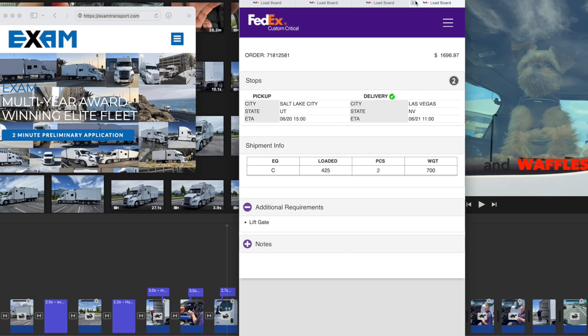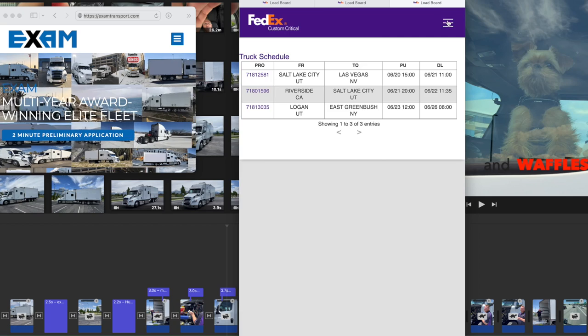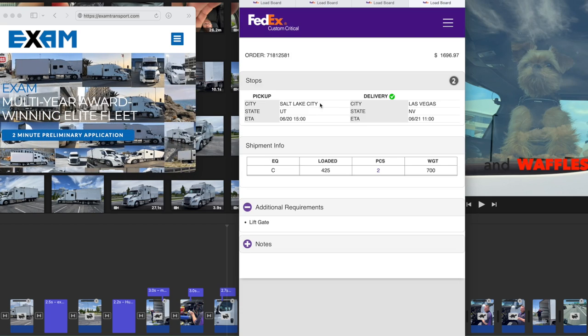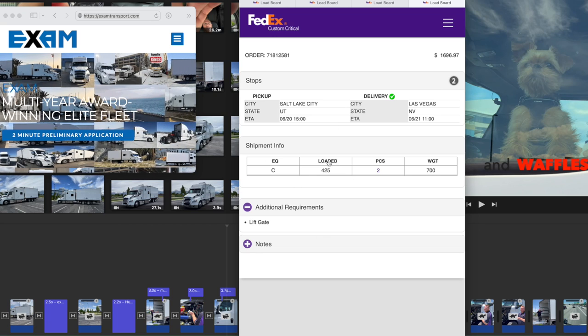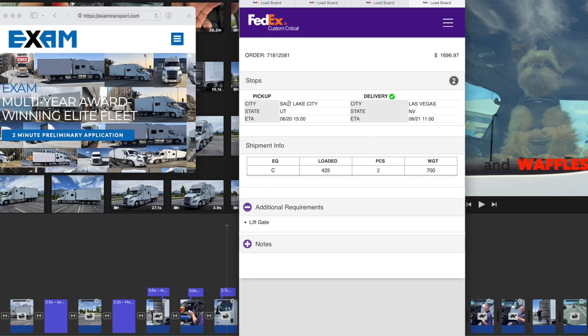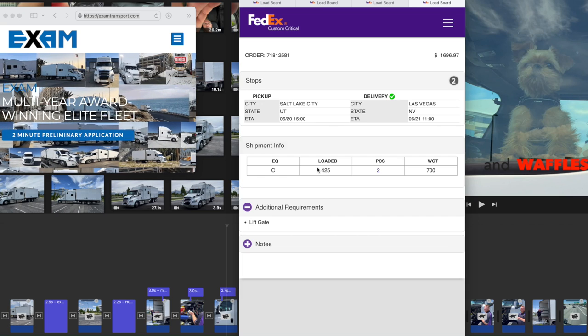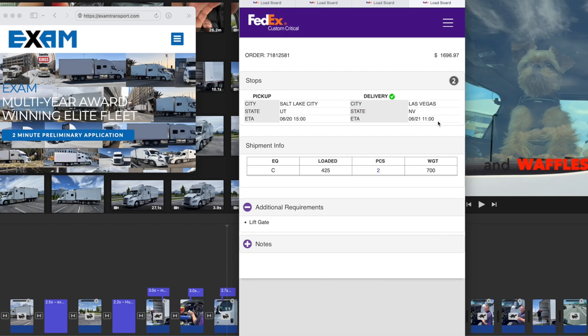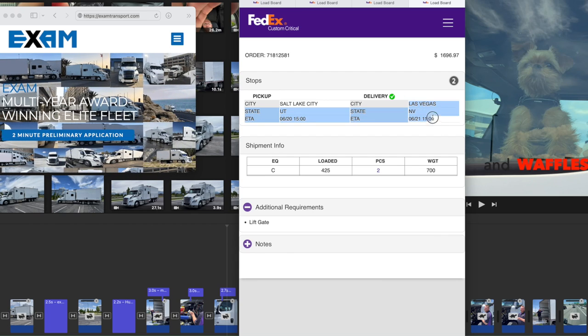This load from Salt Lake City. Oh, I should show you that. If you're on your My Schedule, click on your pro number. Quick synopsis of where you're going. This Salt Lake load, because we were home for my wife's birthday, we grabbed this one on the 20th going out. I typically do not like to go to Las Vegas.